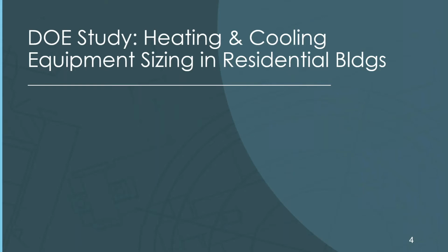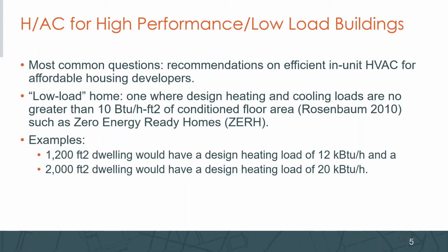So here's the first DOE study. It was just evaluating the needs for low load buildings on heating and cooling equipment that's available in the marketplace right now. And the most common questions we were getting, this is about 2012 to 2015, where we were really getting into high performance design with these Building America buildings, was what are our recommendations for efficient in-unit HVAC from affordable housing developers that had small apartments in energy efficient buildings, right?